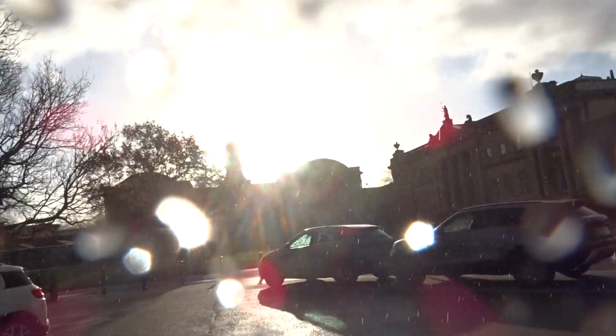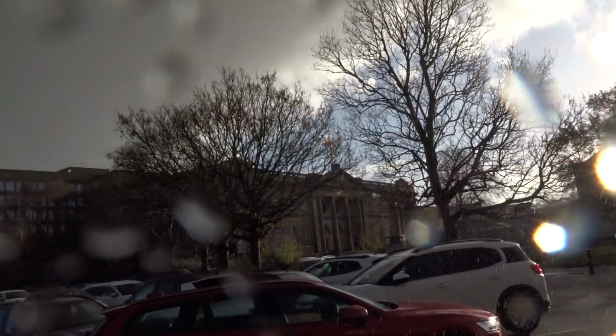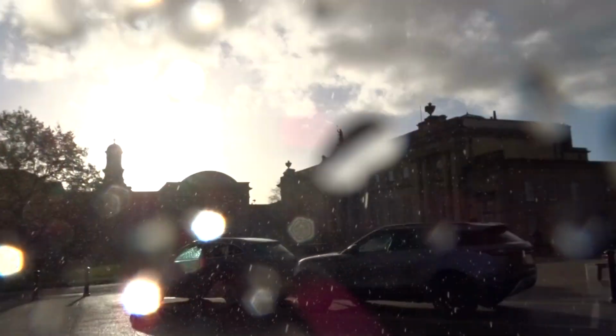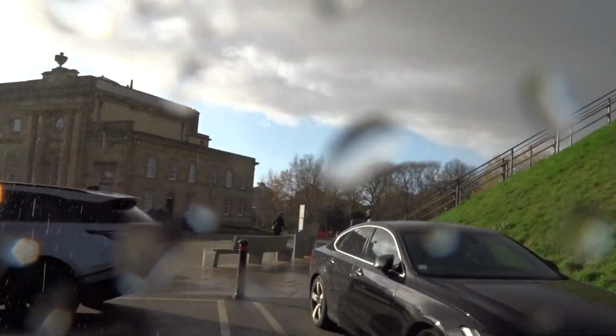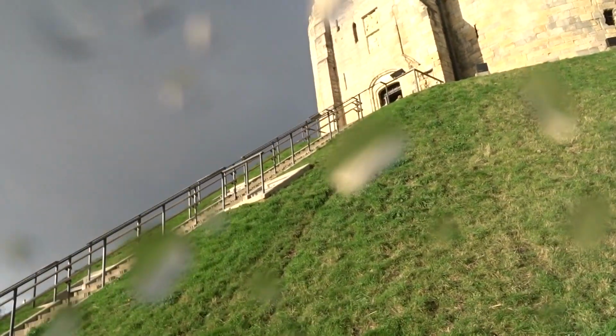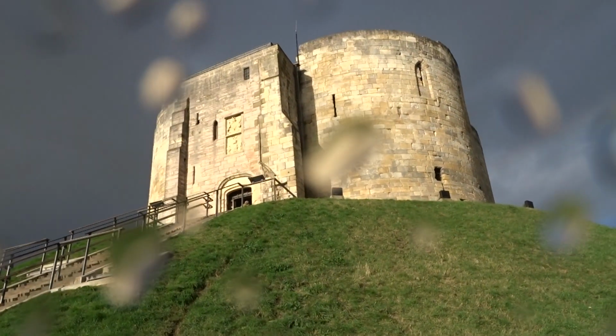The motte's no longer here, but it basically traces where the museum is there, and the outskirts of that was where the Bailey used to be. Take a quick wander up there.